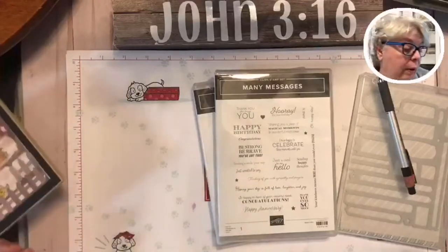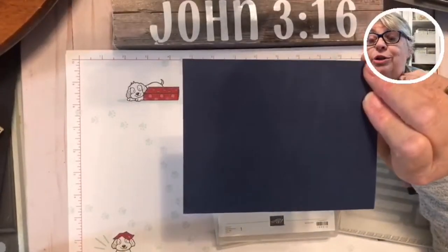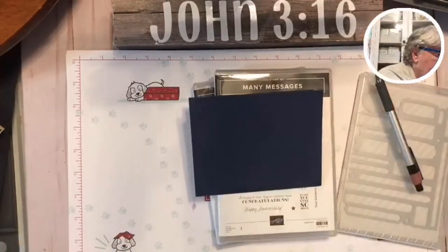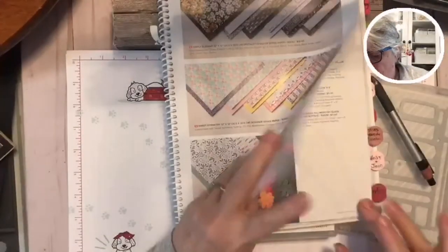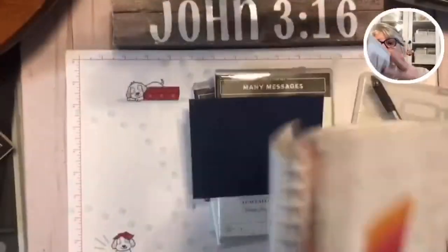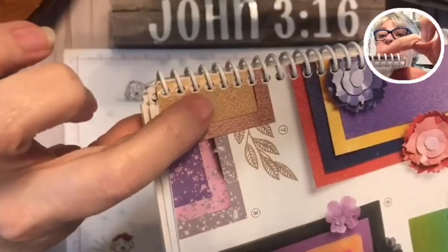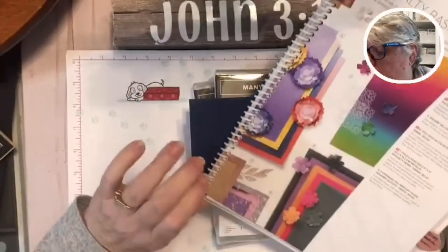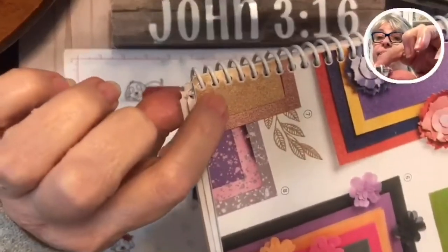Y'all, I've been working on this. Okay, before I show you this one, I want you to know that I used the new, let me show you this paper that you probably won't even see in the catalog, okay? But I showed it to y'all last week with my paper share, and here it is, right here. It's on page 135, and it's called Gold and Rose Gold Metallic Specialty Paper, okay?